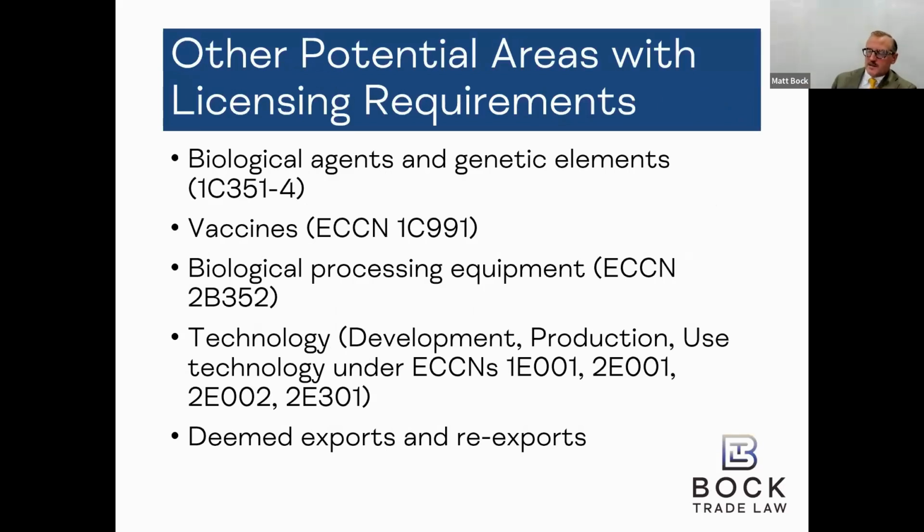These are some other areas where, if you're dealing in them, you should be reviewing the classification of your product, software, and technology, and figuring out whether you are sharing this information with people outside of the US, or with non-US persons within the US. So if you deal in biological agents and genetic elements, vaccines, biological processing equipment, or technology related to any of the above, meaning information necessary for the development, production, and use of specific equipment, then you should at a minimum be conducting an internal survey to see whether you have concerns around exports or deemed exports.